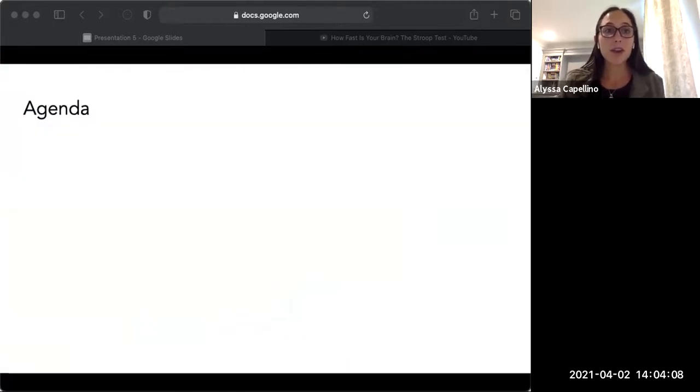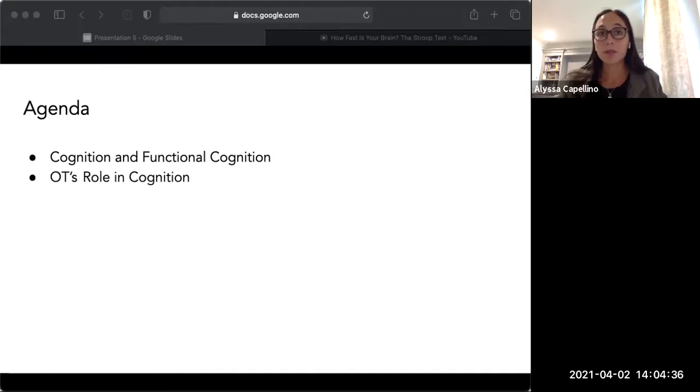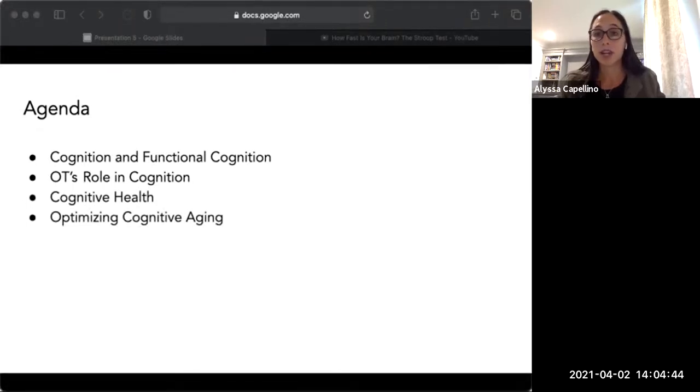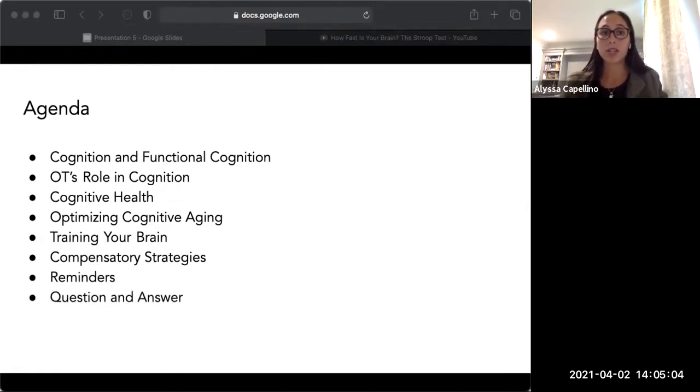So to start off, we just have an agenda for you guys, and we're going to start off with defining cognition and functional cognition, and these things in relation to age-related changes with cognition. We will also be discussing some of the cognitive disorder risk factors. Next, we will go into the occupational therapy's role in cognition and discuss cognitive health, as well as optimizing cognition as we age. We'll then provide some tips on training our brains and specifically some brain games and ways to sharpen our minds, and also provide some compensatory strategies as well. And then we will finish our presentation with just a few reminders and time for question and answers.